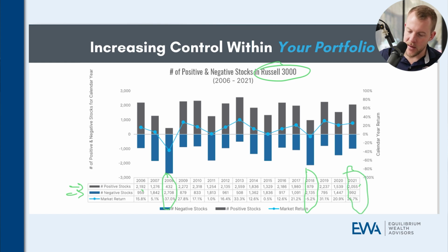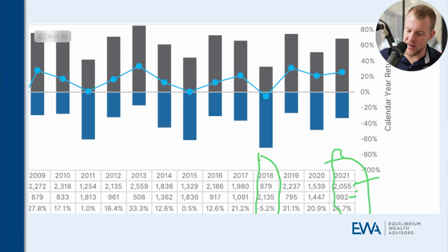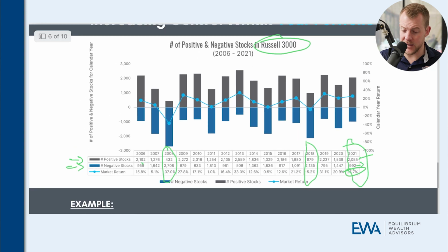So if you'll notice, about 2,055 of the companies were positive that year, and 992 of the companies were negative that year. But you still got over a 25% return if you stayed invested. So if you were invested in the index fund itself, really there'd be no opportunity for tax loss harvesting that year. Why? Because you need the whole fund to drop. If you held the individual companies, you'd have had 992 chances to tax loss harvest, all while getting a similar return, or within a 2% threshold of the same return.